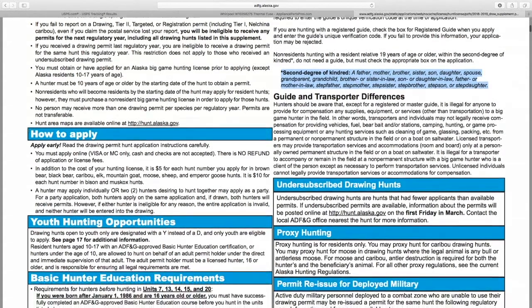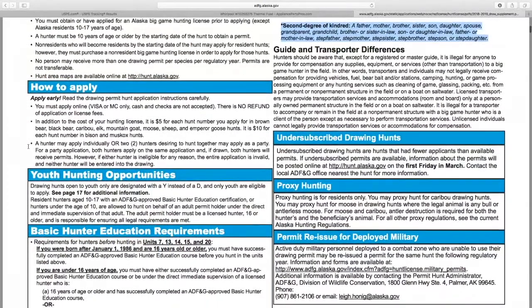Another thing to keep in mind, there is no refund of application or license fees. So once you purchase this, if your hunt gets canceled or anything, you don't get anything back. For most species of big game animal, the cost per application is $5. But for bison and muskox, it's $10.